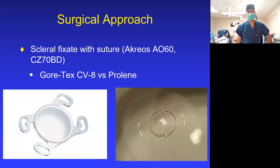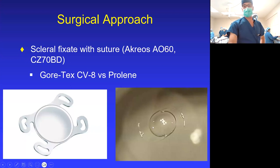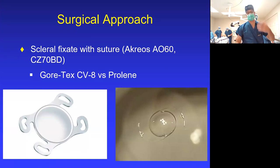So the surgical approach we're going to talk about today is scleral fixation. I use the Akreos AO60. In the past, I have used a CZ70BD. That type of lens, single piece, PMMA, has a really large optic on it, which can be nice in certain cases, and it has little eyelets for the sutures. The problem with this lens is it's only 2-point fixation, so the lens can tilt. Also, the sutures that go through here in the past have been Prolene, and there's a roughness to these eyelets where that Prolene will eventually break. I've never seen it go much beyond 10 years. Usually they break between 5 and 10, and then the lens is hinged and falling down again.